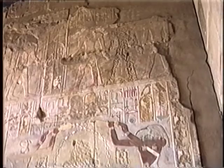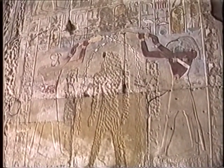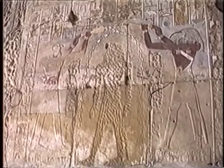This is from 1,300 years BC, the dating and the color. Maybe this is nothing if you compare it to tomorrow. Tomorrow we shall go to Abydos and see the real color.